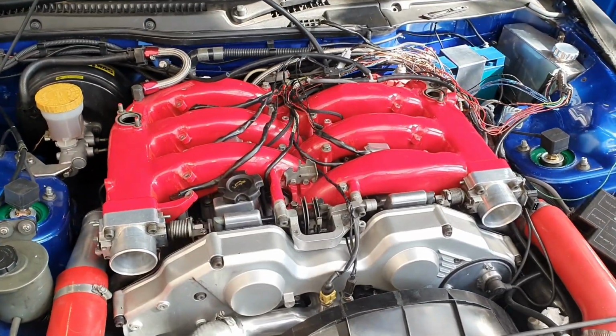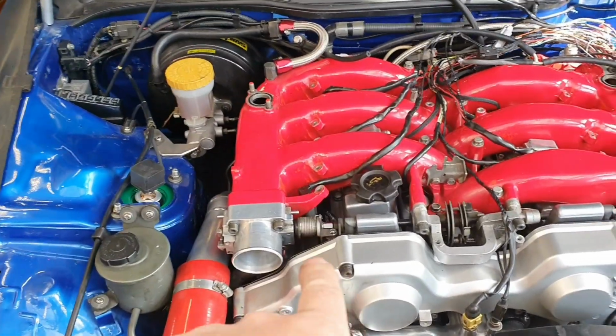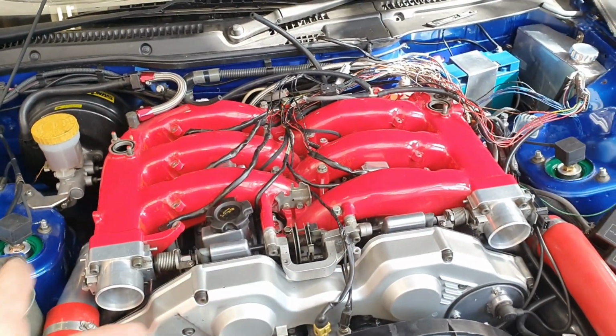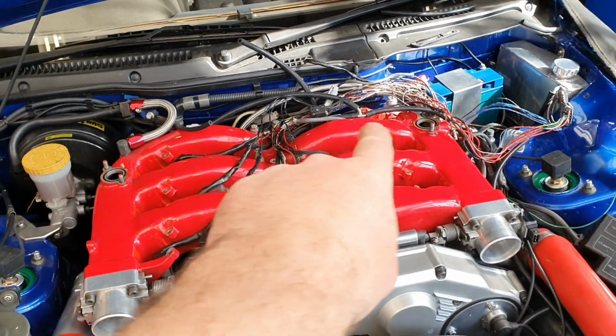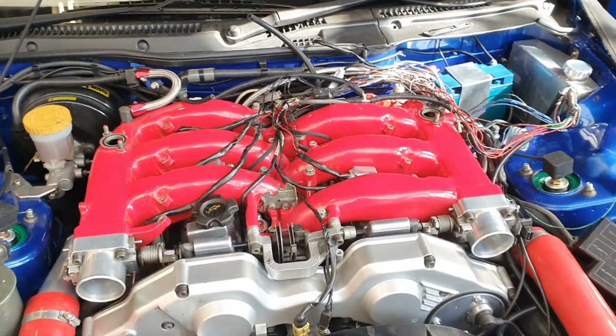Looks pretty in red, doesn't it? Oh, I've got to stand just in the right spot. Coils are all in, that's relatively easy, not a big deal. Same deal as with the factory ones, you're never going to change these rear two with the balance bar on there, balance tube, you have to take that off.